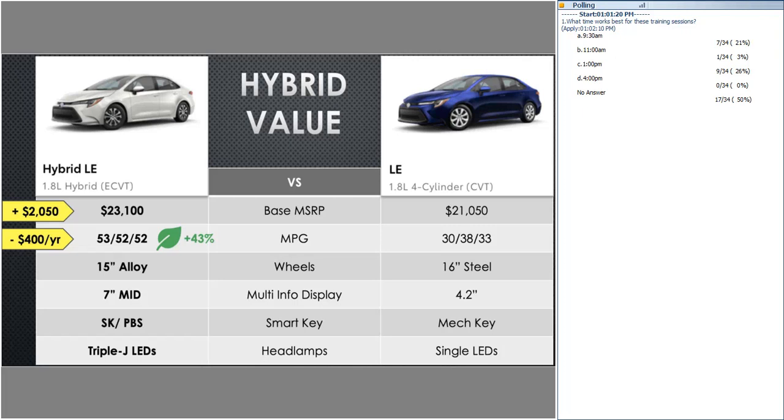You get a lot more equipment, and the fuel economy will save you money every day you drive the vehicle. And like I said, if you drive this thing conservatively, it's not unusual to get much better fuel economy than the EPA rated.